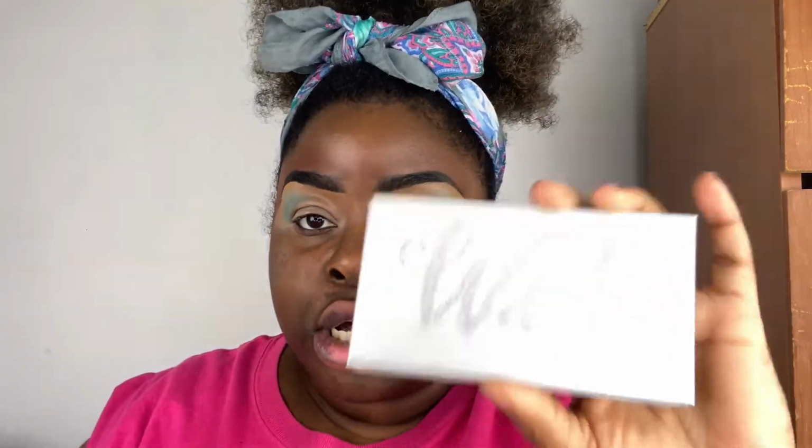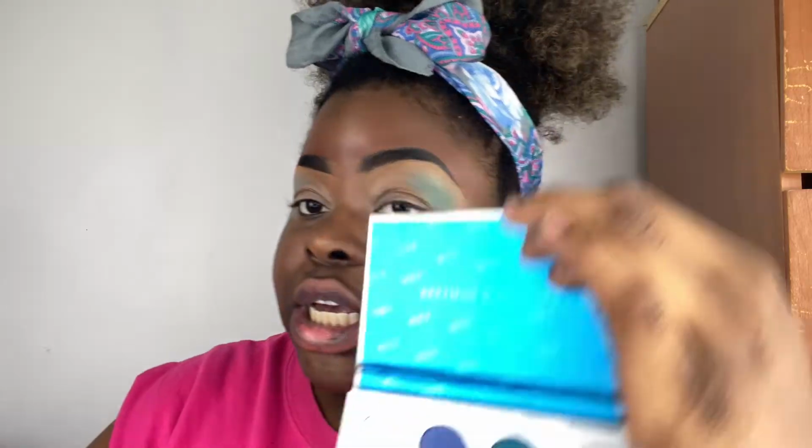Okay, I'm going to use this BH Cosmetics 3 brush, and I'm going to go back into the BRETMAN X ColourPop collab, into the shade I'm Chillin', which is this shade right here. I'm gonna concentrate that in the crease.